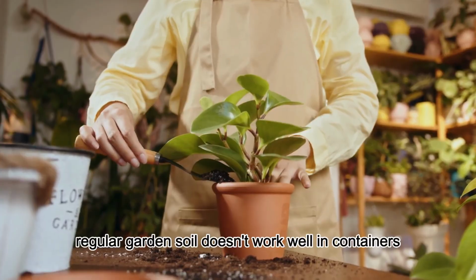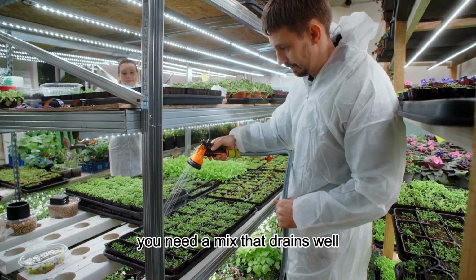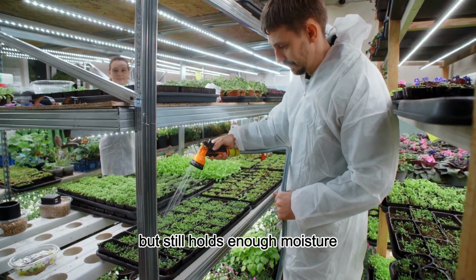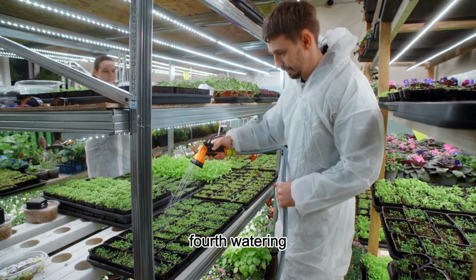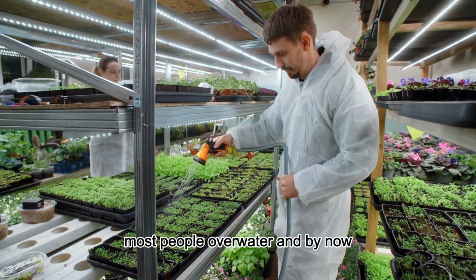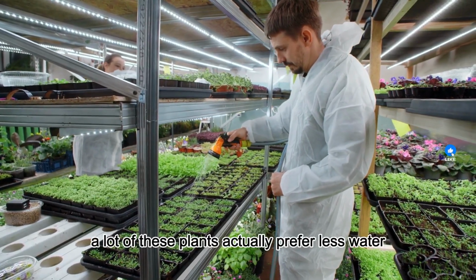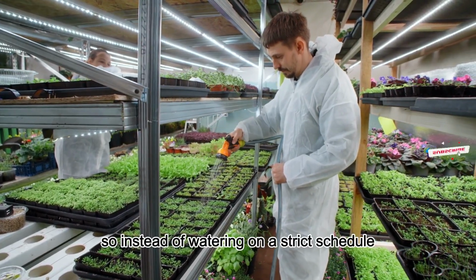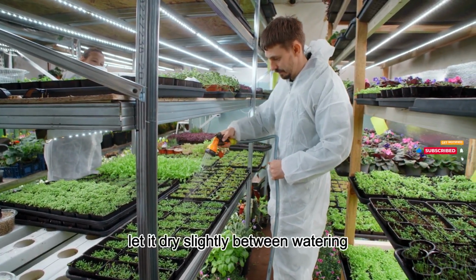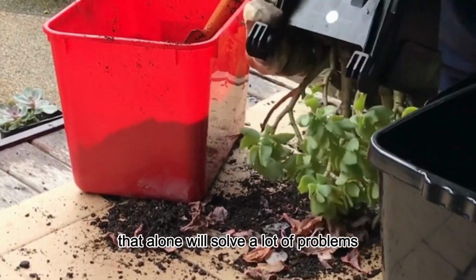Third, soil. Regular garden soil doesn't work well in containers. You need a mix that drains well, but still holds enough moisture. That balance is what keeps roots healthy. Fourth, watering. Most people overwater. And by now you've probably noticed. A lot of these plants actually prefer less water. So instead of watering on a strict schedule, pay attention to the soil. Let it dry slightly between watering. That alone will solve a lot of problems.